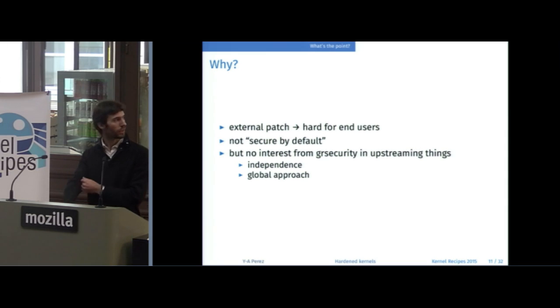So why do this? The point of all the introduction was to illustrate some of the challenges we face. Kernel hardening in mainline is currently limited. Hardware features help a little, but it's still limited. There are useful features for deployments in mainline, like seccomp, which, while targeted at user space, really helps protect the kernel. But major features right now use an external patch, which makes it really harder for end users to benefit from them. Quite often, people just use distribution kernels.